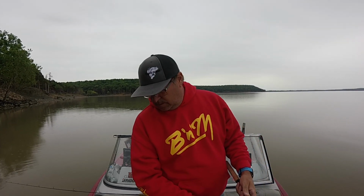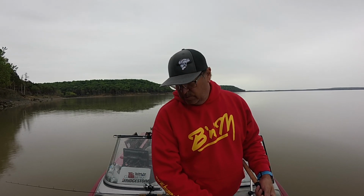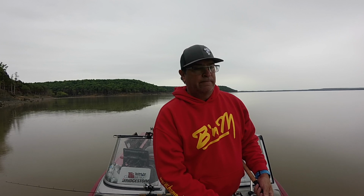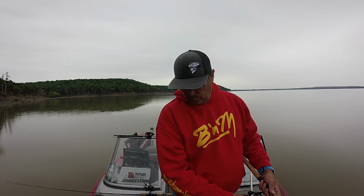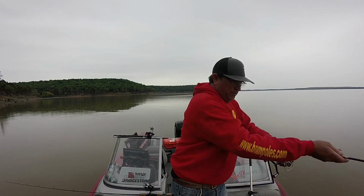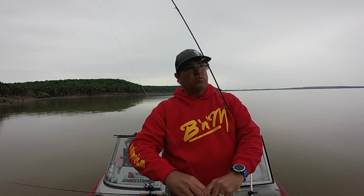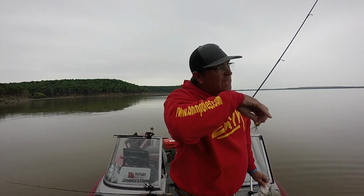I bet the fin spin surpasses the corks just because you can cover a little bit more ground. It's got a little bit more action. It's got that flash. There he is. Big crappie. Big 12 inch, 12 and a half inch crappie. Nice.